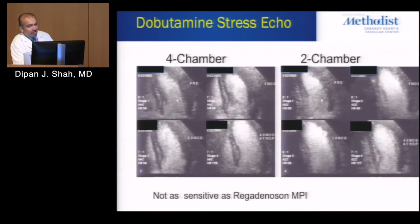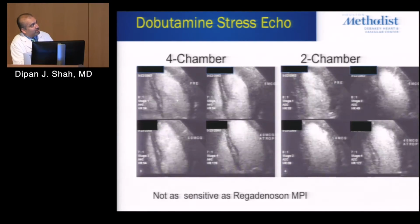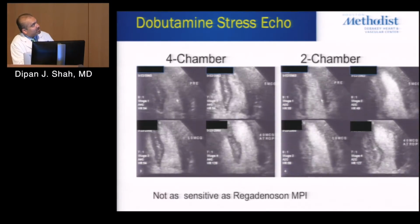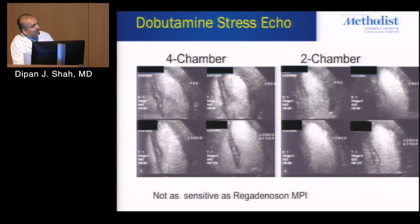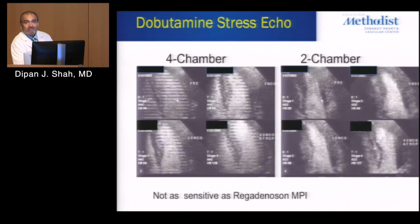This area in the apex here doesn't seem to really improve. And the inferior wall here, or the septal wall here, doesn't seem to augment, right? And you'll notice, look at the size of the cavity in systole here compared to the size of the cavity in systole here. You notice it's actually a bigger cavity. So this is an abnormal test, right?